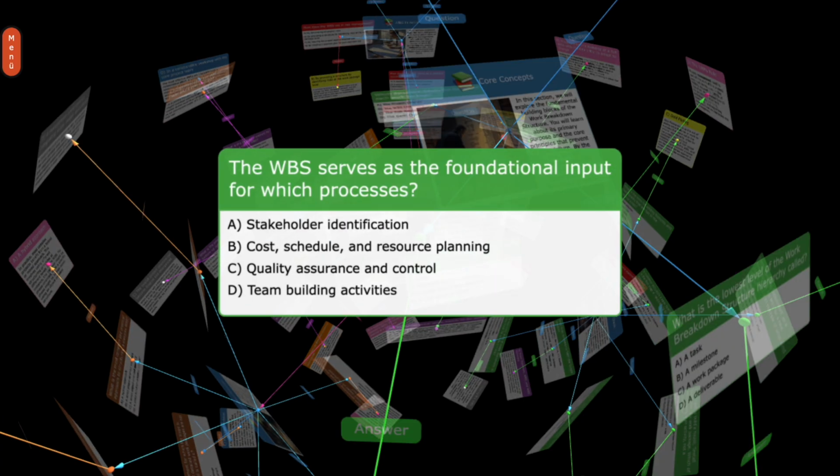The WBS serves as the foundational input for which processes? A. Stakeholder identification. B. Cost, schedule, and resource planning. C. Quality assurance and control. D. Team building activities.